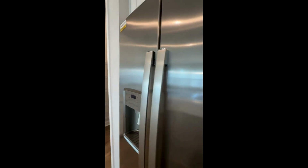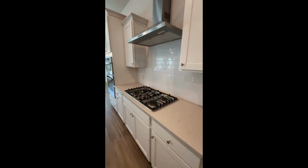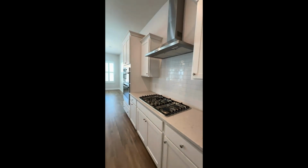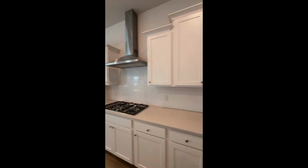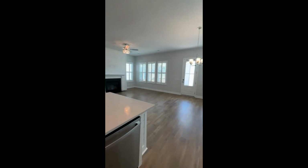This is a chef's dream. Nice appliances, beautiful island countertop, five burner stove. It's a gas stove, double oven there. You have a good sized pantry and an open living dining area with a little fireplace here. It's an electric fireplace off the looks of it.